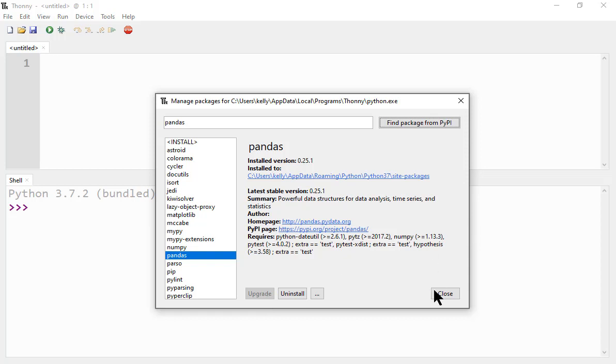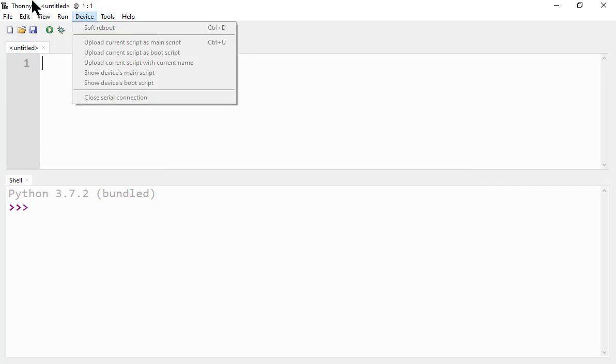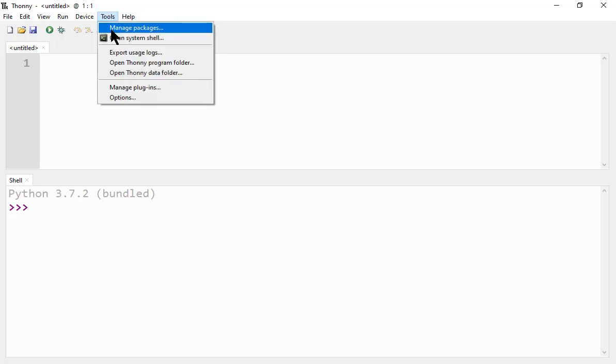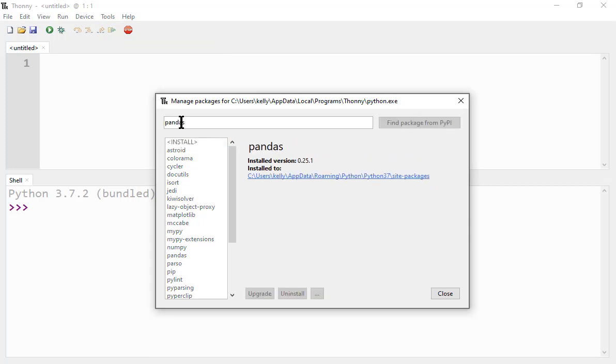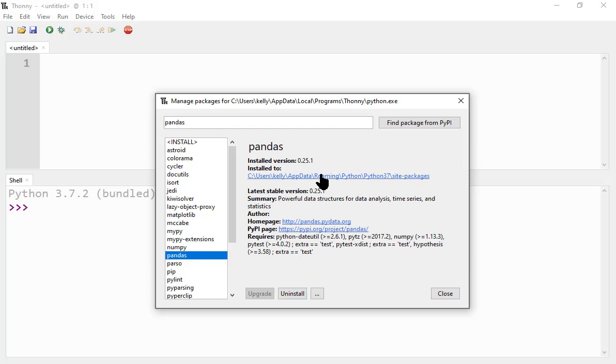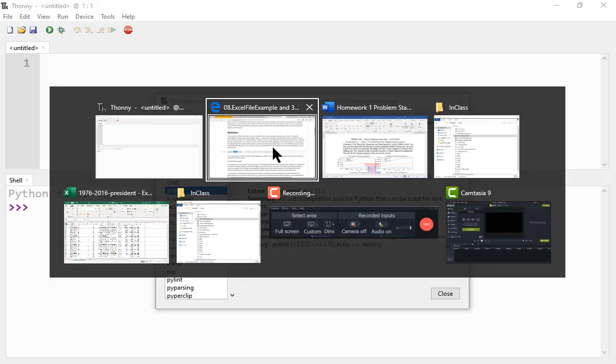If I ever do something, just ask. So I'm in Thonny, Tools, Manage Packages right there. I don't know if there's another way, but that's the way I got to it. And then you just type what you're looking for. I don't know what Jedi does. Oh, it's an auto completion tool. That might be kind of handy. You start typing a command and it finishes it for you like a Jedi would. You can add it in and see what happens, but I've never used it.